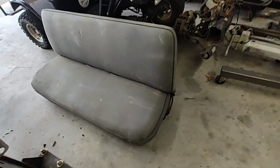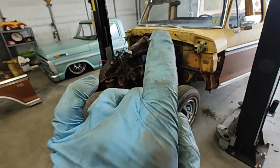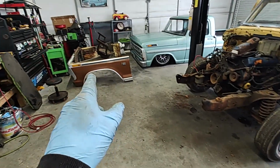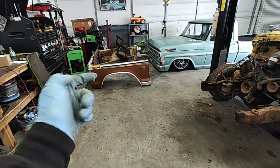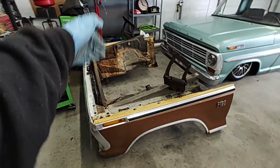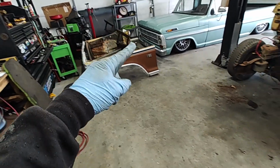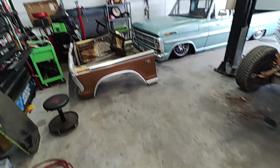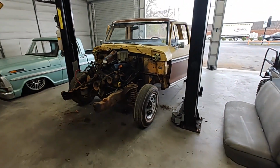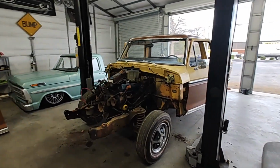We also went to a buddy's house and scored all kinds of stuff. Look at this seat. That seat's in pretty dang good condition. We're going to clean that up. We also got the whole front clip of another dent side in excellent condition. It's like two-tone green. It's the fenders, grill, hood, core support, radiator, everything you see here with the hood on it. Nice piece. We're going to go pick that up tomorrow. Two doors, a bumper, and some other stuff. We're going to clean it up. We're actually going to sell that stuff on our eBay page. So we'll have that listed on there. I'll show you guys when we get it here tomorrow.